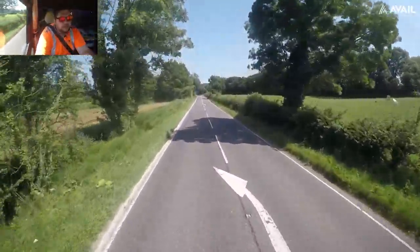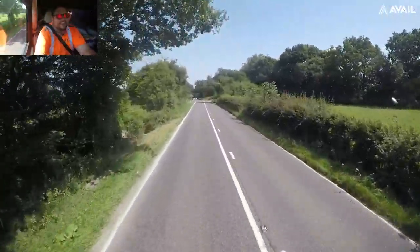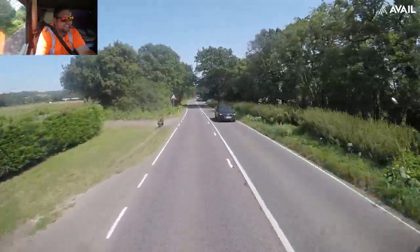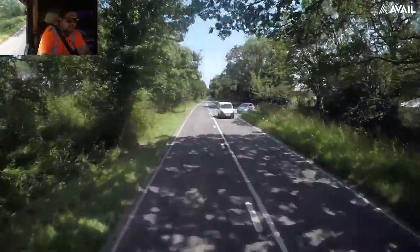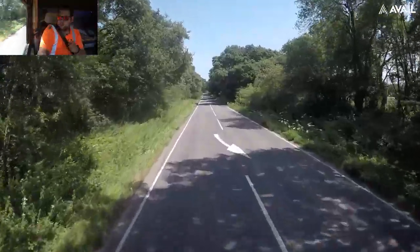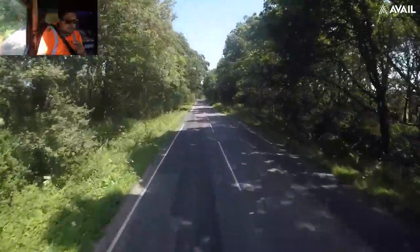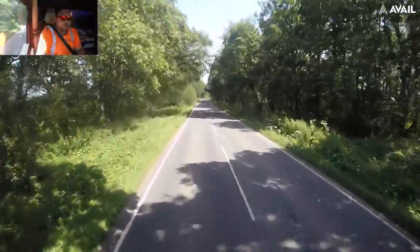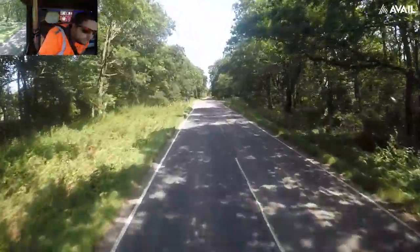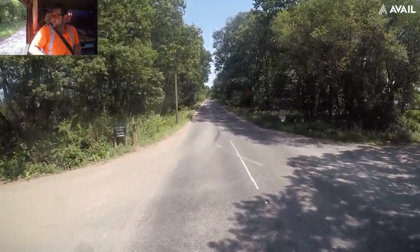Okay, I see a flag up there on the left, but I was told it's on the right. No, that's not a flag, that's someone in a dress. That's a lady in a dress. I thought that was a flag then. Right, there's a port cabin there. So the next right. Just seen the port cabin. So I think it's the next right. Looking good. Yeah, here we go. Oakland's Farm, yeah, that was it.